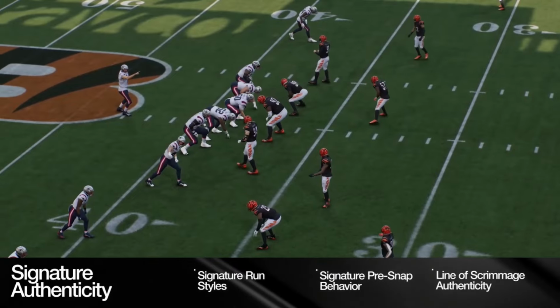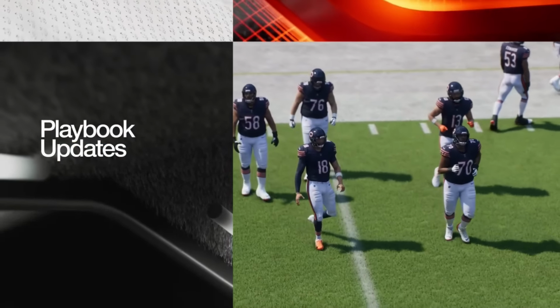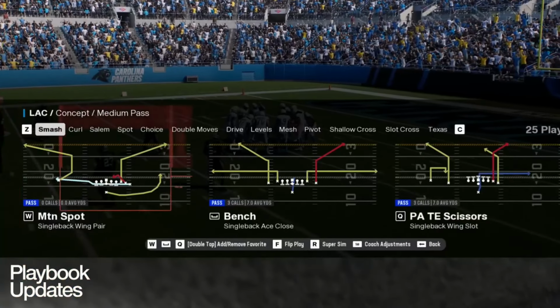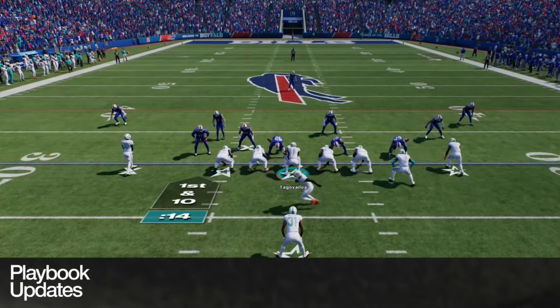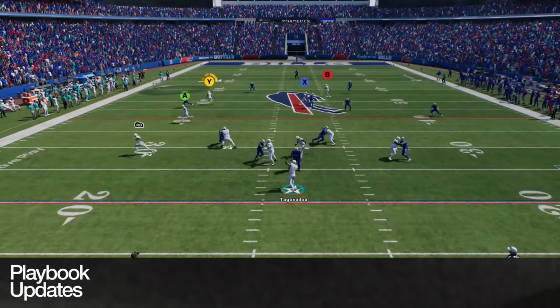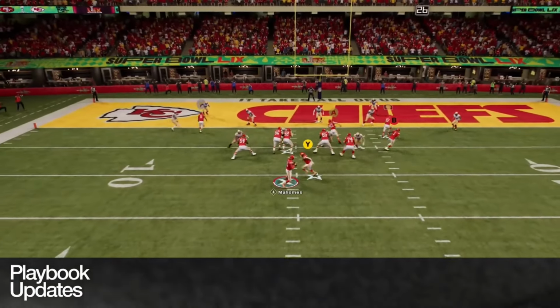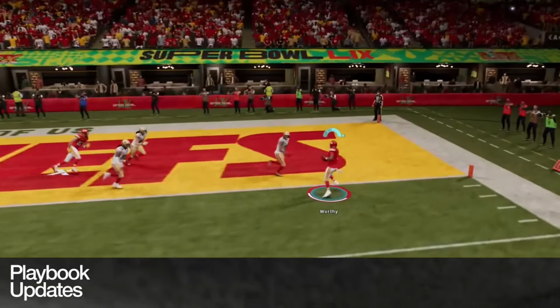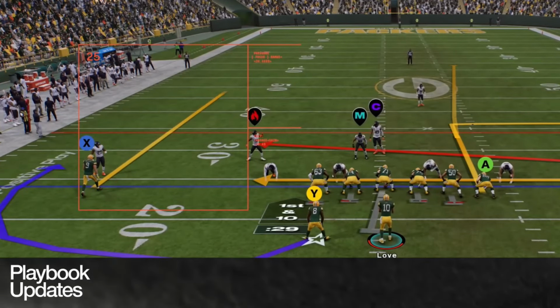There's a new cover 3 match check versus non-bunch trips formations called Skinny, which focuses on the backside hook to help on crossing routes. You guys all know how good crossing routes are in Madden. It'll help take that away. And then there's also been improvements to Tampa 2, cover 3, and cover 4 as well. And it says there's been a man coverage tuning to improve how defenders read wide receiver cut moves. So a big improvement to man coverage against these receivers. That's always a plus in my book.